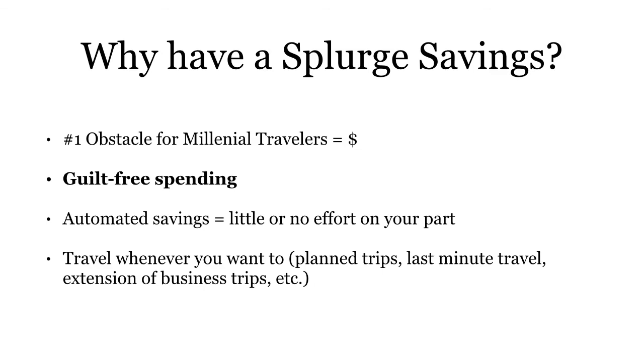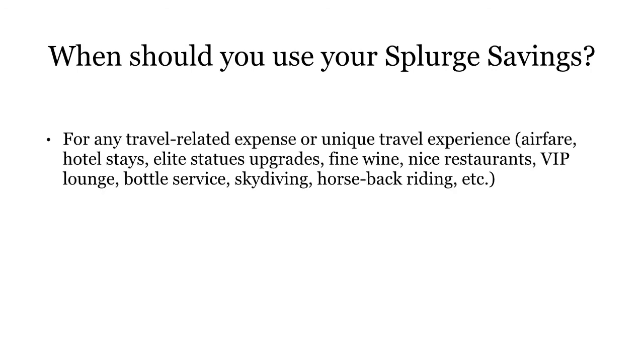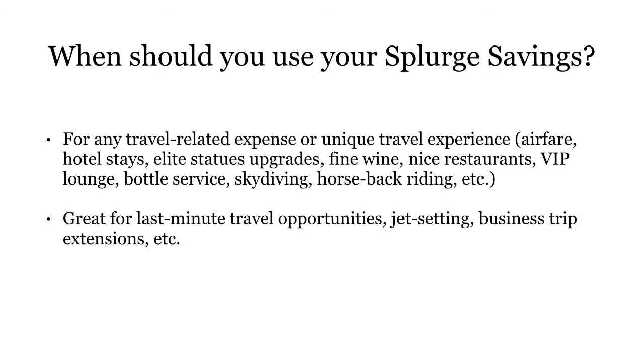The Splurge savings is perfect for planned trips, last-minute travel, extensions of business trips, and it allows us so much freedom to travel. Now that's very important. Freedom to travel. So when should you use your Splurge savings? For any travel-related expense or unique travel experience. That means elite status upgrades on airlines, fine wine, nice restaurants, bottle service, skydiving, horseback riding, anything you can think of that's going to add to your travel experience. It's great for last-minute travel opportunities, jet-setting, business trip extensions.